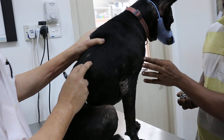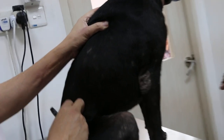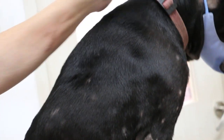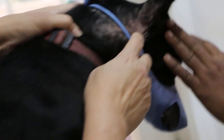No more. Now only coming that time. All the hair grow already. All grow, 100%. Very nice, that time I see all grow. After 1 month? After 1 month plus. Okay, then how about here, this part? Also got hair? No hair. No hair.